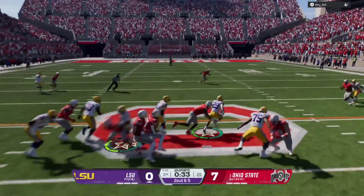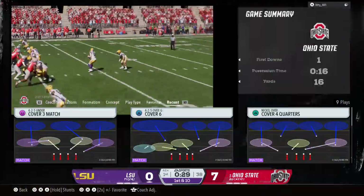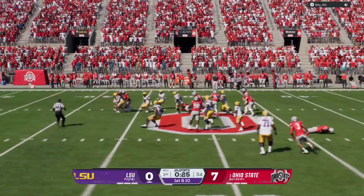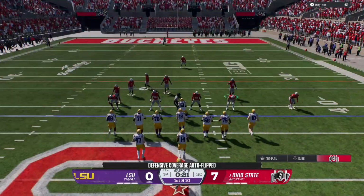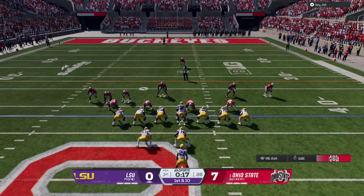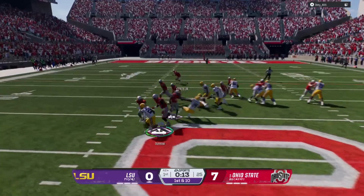Leaves it with the back. Got enough for the first. And he got enough for the first down, but somebody put the hit stick upside his head. Man, this guy is so scary when he has the ball in his hands. He kind of reminds me, he's got a little bit of Leonard Fournette. He's got a little bit of Clyde Edwards-Helaire, you know, just that shake and bake. And when they get in the second level, the DBs just don't seem to know how to tackle this guy.